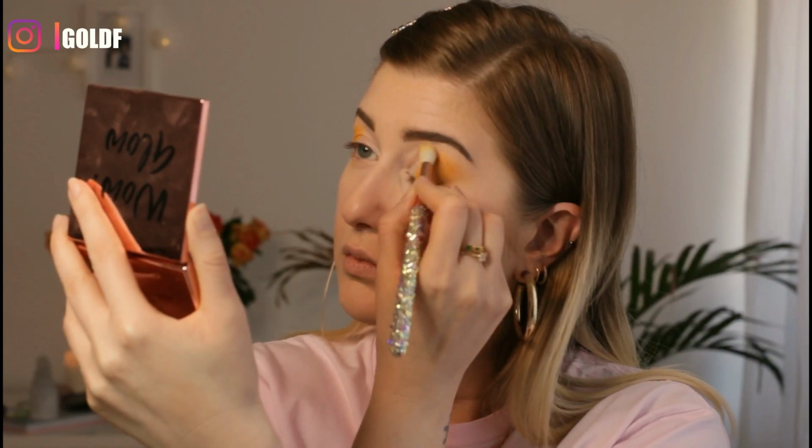Next, I'm gonna take this beige color that I will use to soften and blend the edges. Next color, I will use this beautiful gold over here and I will just apply it with my fingertips so it makes it pop.